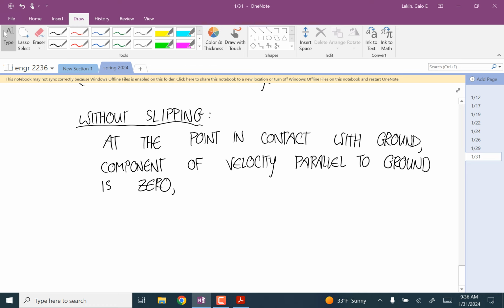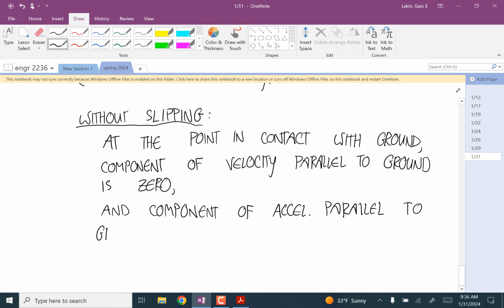And the same has to be true with the component of the acceleration that's parallel to the ground. So the component of the acceleration parallel to the ground is 0. I used to make people learn how to derive this, but I'm not going to do that anymore. I'm just going to tell you that the derivation comes from these two requirements and then relative motion, like you would imagine.